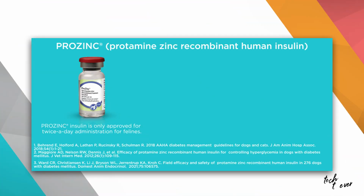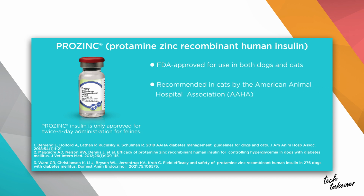Within the past few years, I would say, we've seen some advancements in this area with diabetes mellitus treatment that is worth noting. The first one is the existence of a proven once-a-day dosing insulin for most dogs, like Prozinc. Prozinc is a protamine zinc recombinant human insulin. Prozinc insulin is FDA approved for use in both dogs and cats, and is recommended in cats by the American Animal Hospital Association, or AAHA.